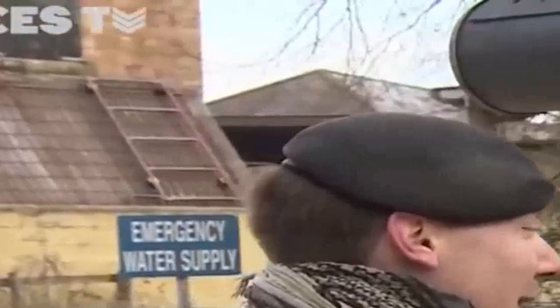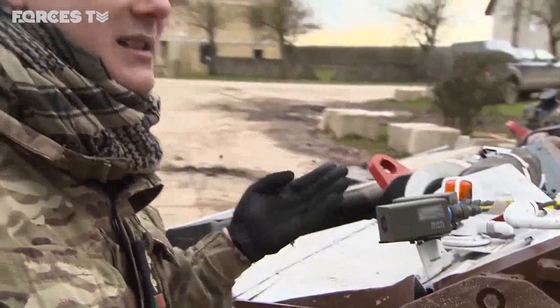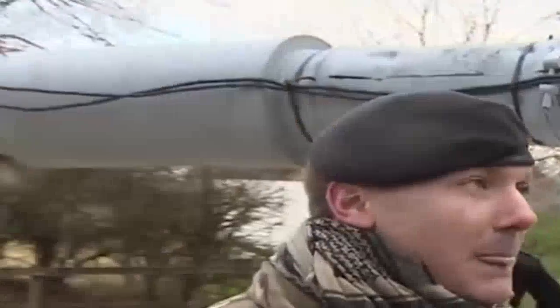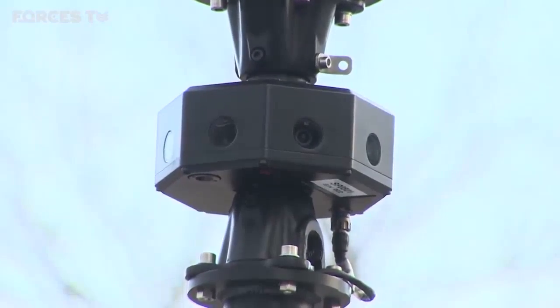So here we've got barrel-mounted cameras that enable the tank to look around corners without exposing it. We've also got hull-mounted cameras which feed into a screen at the back, enabling infantry dismounted behind us to see everything that we can see up front. On the roof, we've got a 360-degree HD camera that eliminates all blind spots and provides total all-round situational awareness to the turret crew inside.